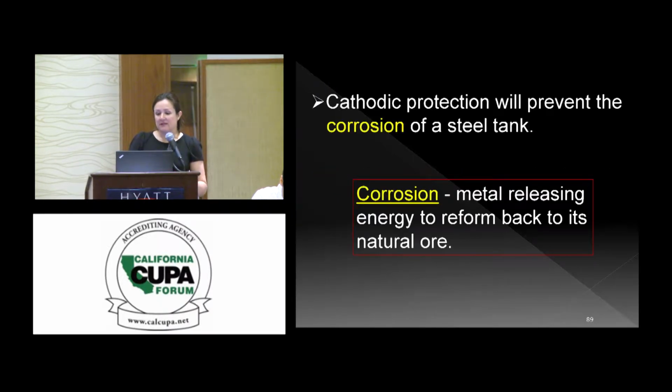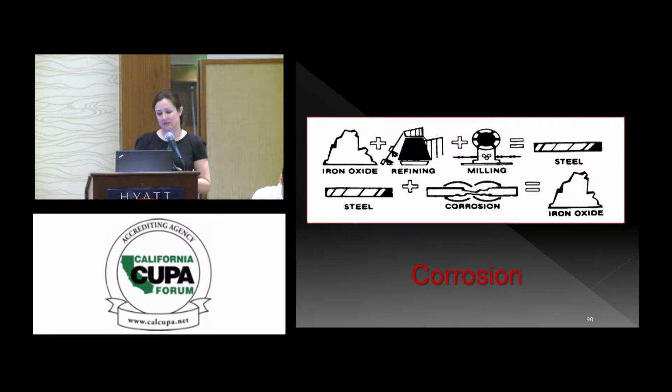Cathodic protection, the intention is going to prevent corrosion of a steel tank. Okay, so what's corrosion? Corrosion is going to be the metal releasing energy trying to reform back to its natural ore. And here's just a little diagram showing that.